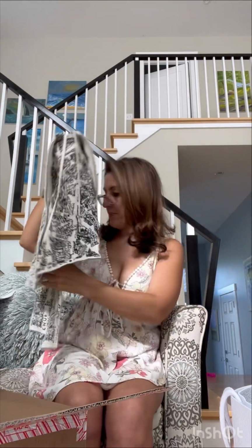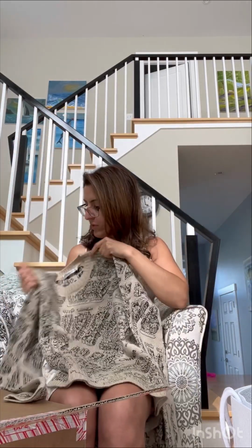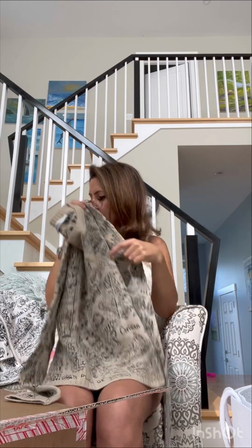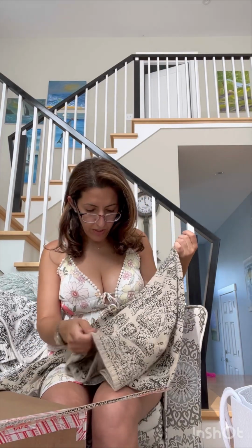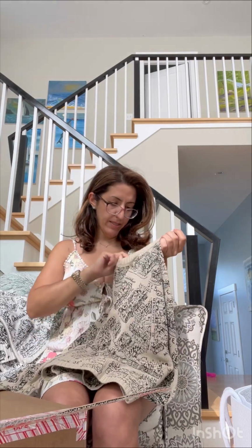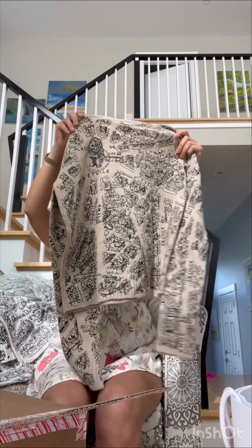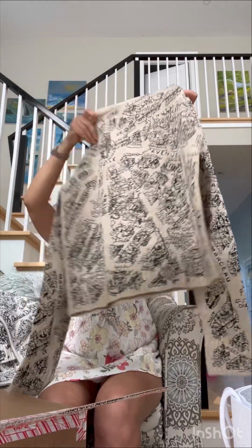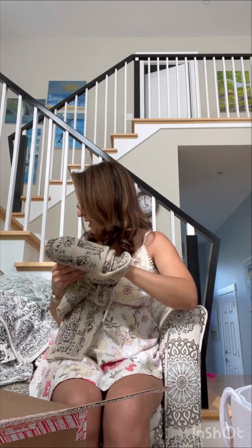I'll try this on. And this is kind of the matching sweater, but this is more of a beige color, like an off-white sweater or pullover, whatever you call it. This is again a Paris map on it too. Arc de Triomphe right on the back. Doesn't seem to be too long, so I'll try this one on too. It doesn't have any price tags, so I don't know exactly how much this is, but I will just add it to the video when I'm done with these unboxings.